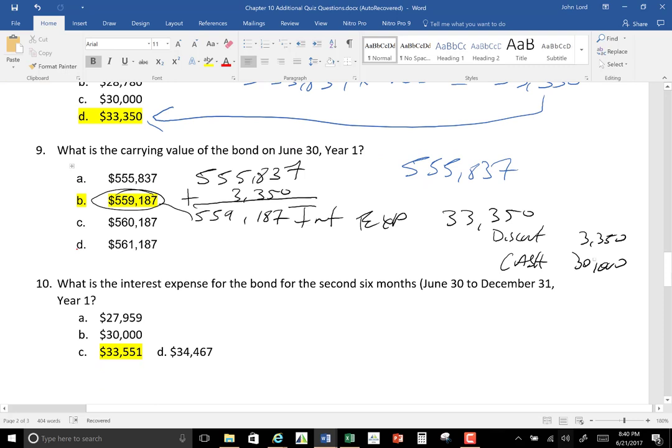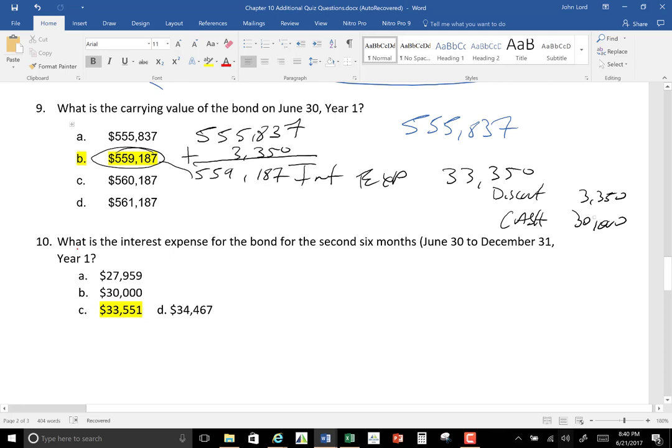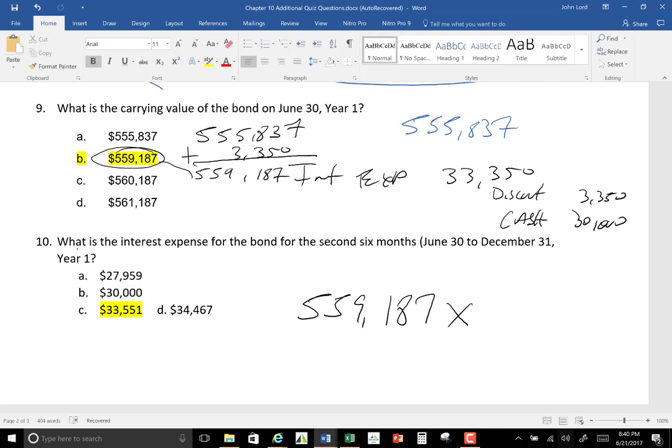What is the interest expense for the second year? Go ahead, do it for me. Interest expense for the second year. Yes, very good, because you have to use the market rate of interest, right? Okay, beautiful. And you get something like that? That ballpark?